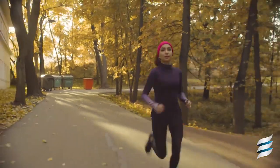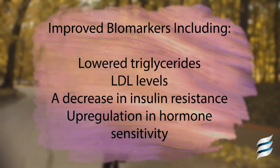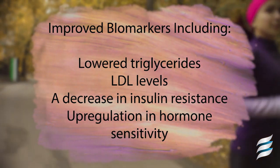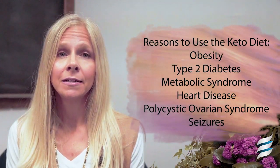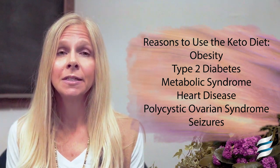Some of the advantages include a reduction in inflammatory markers associated with metabolic disease. Some of the basic biomarkers include lower triglyceride and LDL levels, a decrease in insulin resistance resulting in improved blood sugar regulation, and an upregulation in hormone sensitivity, reducing stress on the body. Due to the improvement in the body's use of fats and its increased efficiency in using insulin, keto diets have become popular for combating different health conditions like obesity, type 2 diabetes, metabolic syndrome, heart disease, polycystic ovarian syndrome, seizure management, and potentially many more.